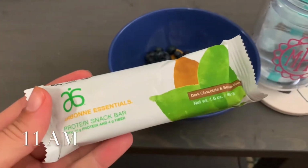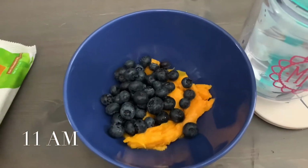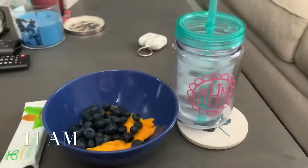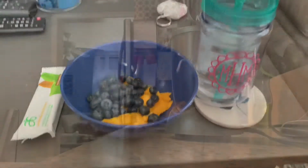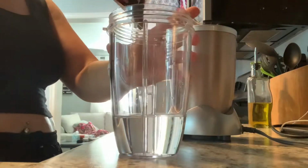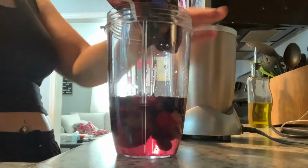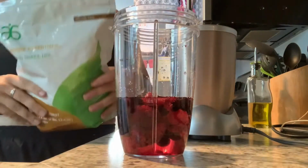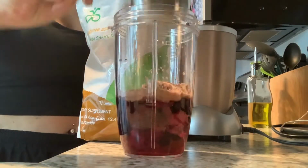So for breakfast that day, I didn't feel like having a shake, so I decided to have a little bowl of mango and blueberries along with one of our Arbonne protein bars with 10 grams of protein. And later in the afternoon, since I didn't have my shake for breakfast, I decided to have a shake for lunch, and this time I was making a mixed berry shake with chocolate protein powder.